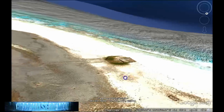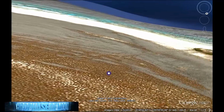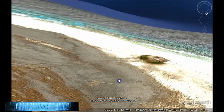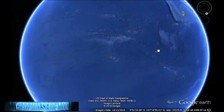We're looking at this right now, and look at this. Look at the track of whatever this craft is. I'm calling it a starcraft now. This is my opinion. Look at it. It crash landed, and now it's underneath the water, you know, in the middle of the Pacific. Let's pull this out. Let's see where we're at.